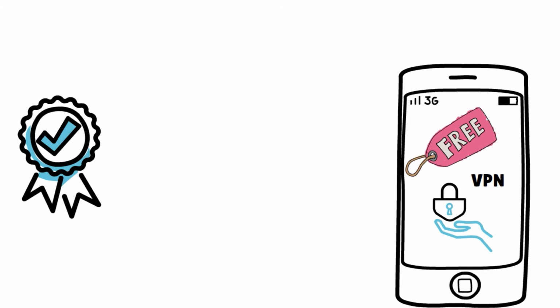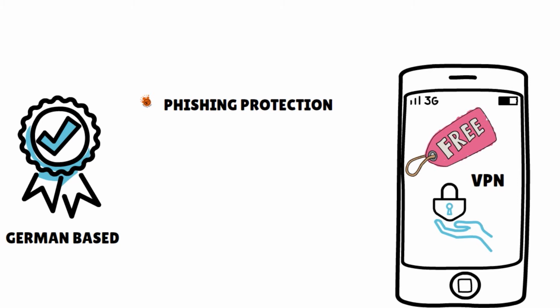And one thing we also love is that, by the way, Avira is a German-based company, and they are one of the most effective antivirus engines on the desktop. And although Avira Mobile Security doesn't have the same malware hunting focus, it is still crammed with useful features. So you have phishing protection, which does a great job of blocking malicious websites.